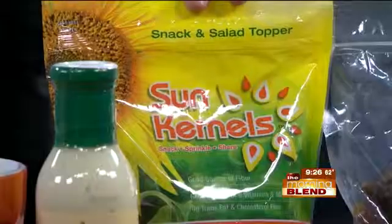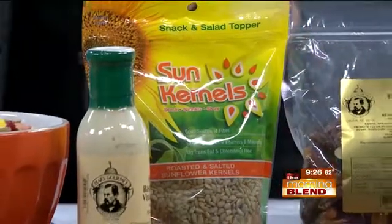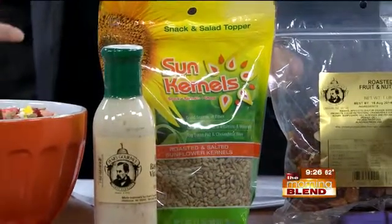Good to see you. Let's start with, you've got kind of a new product, the Sun Kernels right here. What's Sun Kernels all about? Well, it's our newest product, our newest baby. It's popping up in grocery stores right now, and it's our roasted salted sunflower seeds. And of course, they're Pear's Gourmet, Herman's Nut House, so they're the best quality.